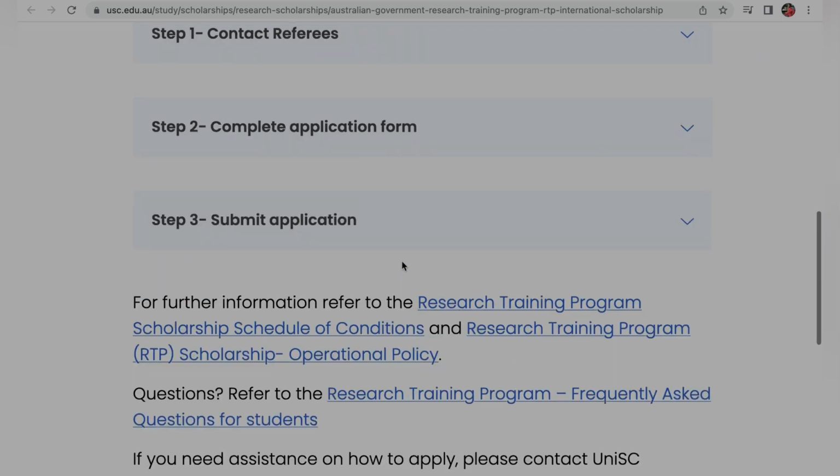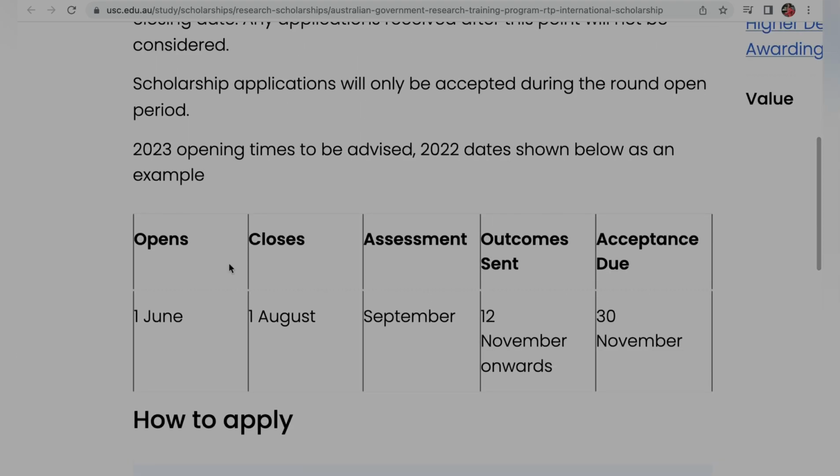Next, we're going to go to the left and look at some of the important dates: when the applications will open. They are also going to close on the 1st of August. The assessments will be completed in September and the outcome will be sent out on 12 November. Acceptance will be due 30 November. So please do take note of these dates because they're very, very important.